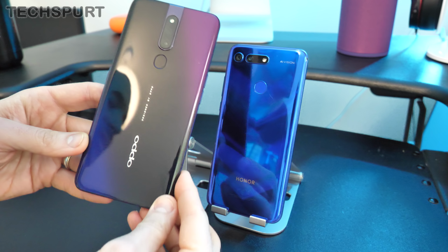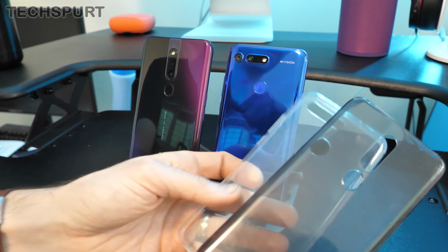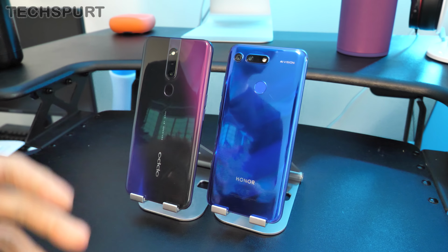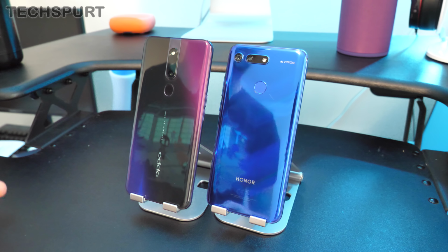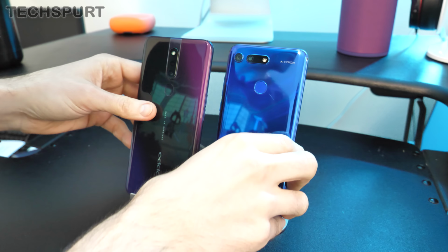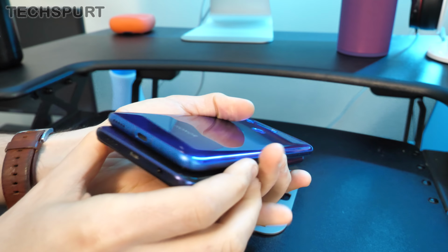Both of these smartphones are fairly hardy, though I have noticed a couple of little scratches appearing here and there. Thankfully you do get a transparent cover bundled in the box with both of these smartphones as well to help protect it if you want to be a little bit extra cautious. Sadly you don't get any kind of water resistance or anything like that. It'll be fine using them in the rain, but you definitely don't want to be dunking them in the bath or anything like that.